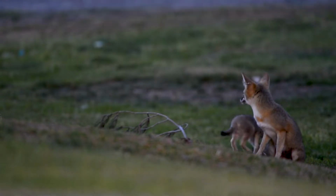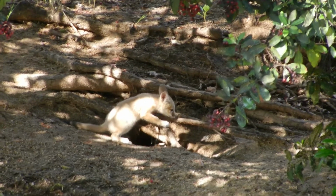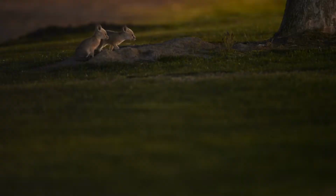Kit foxes have an annual cycle. The dens that they build, they use throughout their entire life. And so when you go into an area and you see a den, and you clear it, the foxes will always try to come back. And so it's really important to take that into consideration.